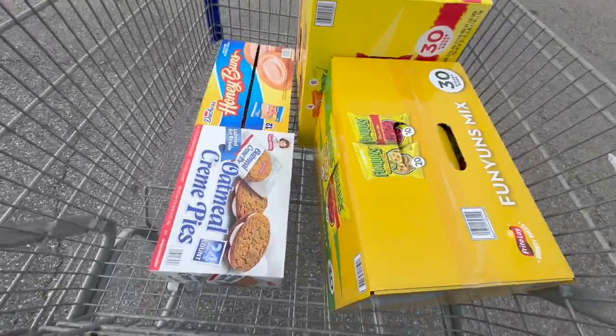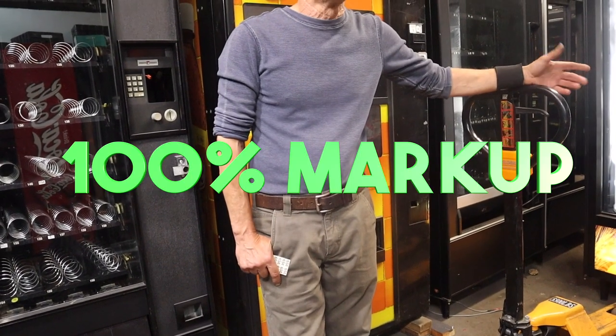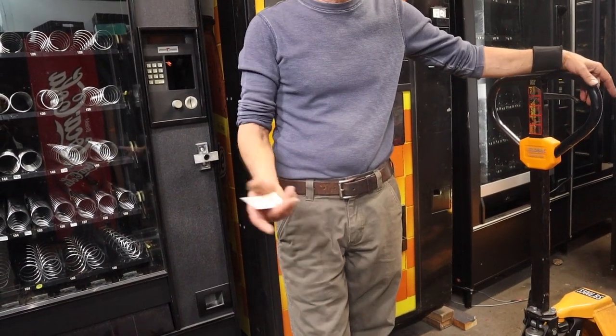You have to look for bargains on products and your product pricing. You should try to make almost 100% on every item you sell. Meaning if you paid 50 cents for a product, you should be selling it for a buck.